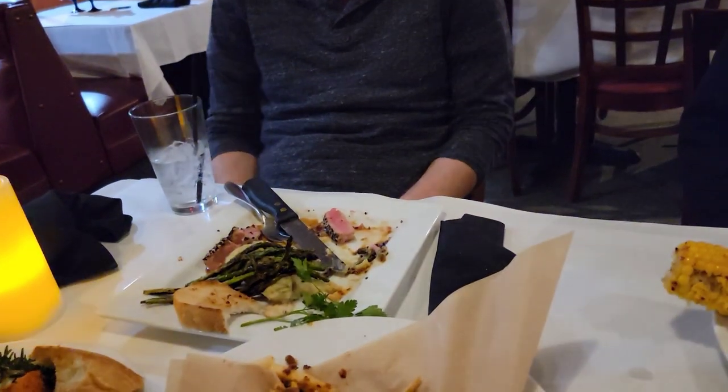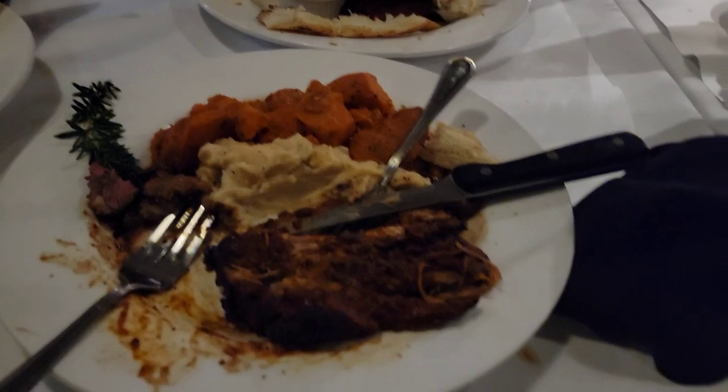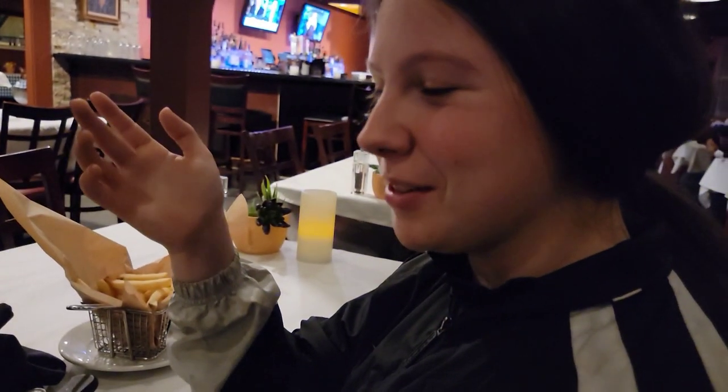Really good, man. Your steak was really good. The tuna was really good. The pork was really good. What do you think? It's really good, but you're not going to want to get too close to me because of those garlic mashed potatoes. Mine was awesome. What do you think of yours, Maggie? It was all good. It had good flavor.